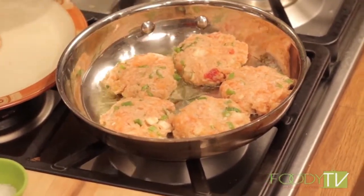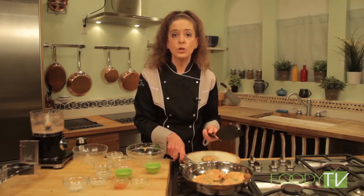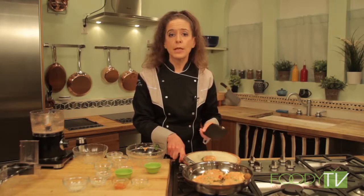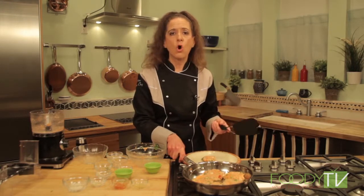And so our salmon is cooking. Meanwhile, while that's happening, I'm going to tell you a little bit about salmon. There's wild salmon, and then there is farm-raised salmon. The wild salmon comes mostly from Alaska, at least our sources here in the United States. It comes from the cold waters.